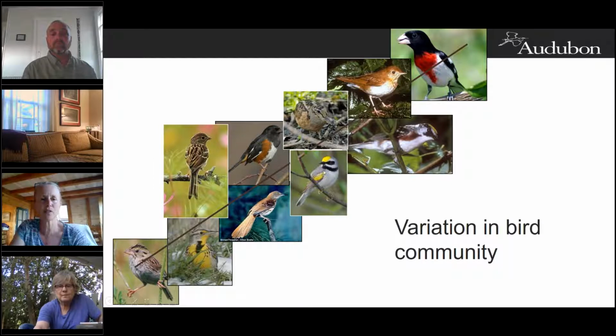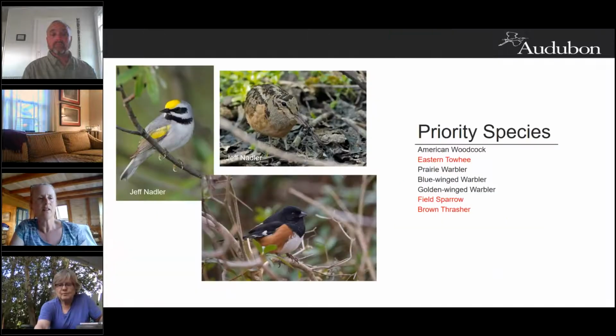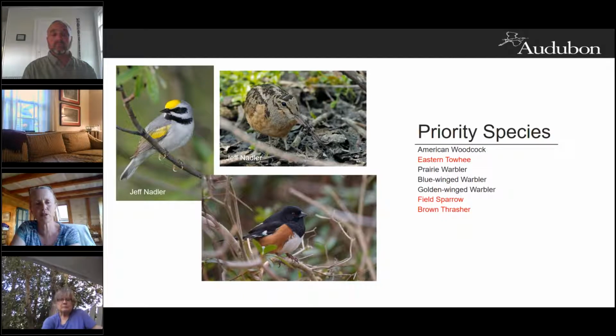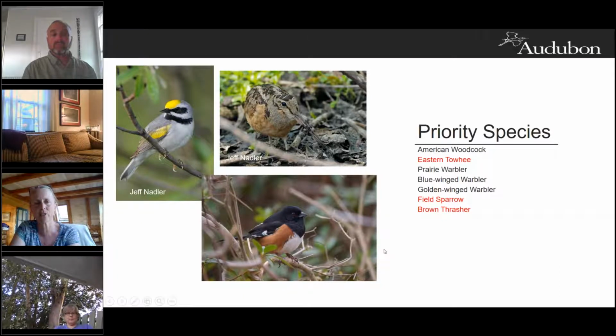So the birds that we're really focusing on are in the center here when we talk about Wheeler Park. Audubon has come up with a number of birds that we consider to be priority species. These are birds that are all declining across their range. Some of them are relatively common, but they're still declining, and some are fairly rare. So when you look at this list: American woodcock, eastern towhee, prairie warbler, blue-winged warbler, golden-winged warbler, field sparrow, and brown thrasher. And the ones that are highlighted in red are ones that I've seen at Wheeler Park.